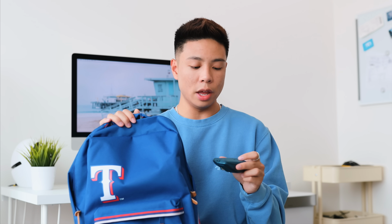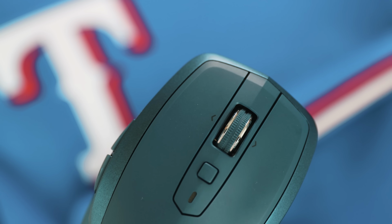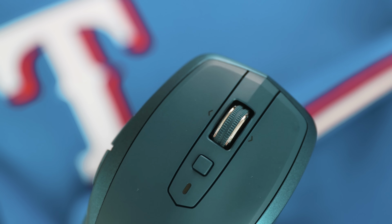It can connect wirelessly to up to 3 devices over the Bluetooth, and you can easily switch between them using the button on the back. The battery life is up to 70 days, and from my use, I was able to get just around 1.5 to 2 months depending on how much I was using it.